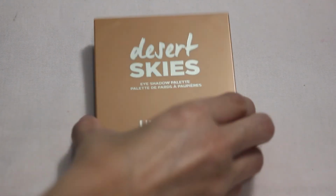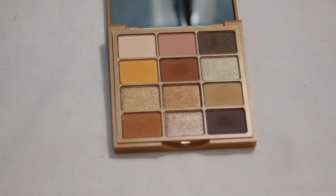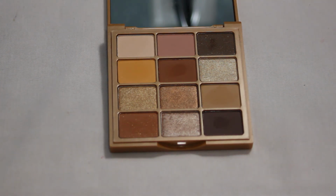Alright, then last up is my Ulta Beauty Desert Skies palette. And here is what this one looks like. So once again, just a warmer tone neutral palette, but I do love warm tones, so this one will be really easy for me to use for an everyday look, and I am excited to get at least one more use out of it.